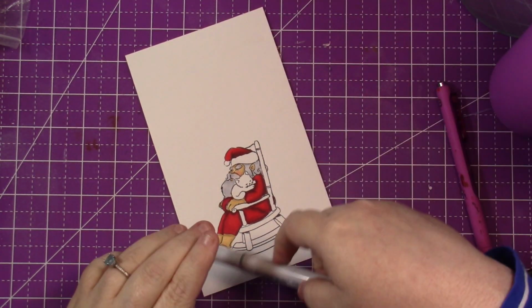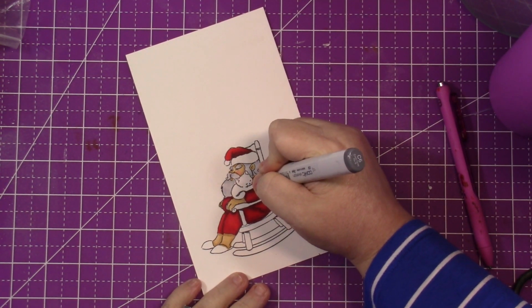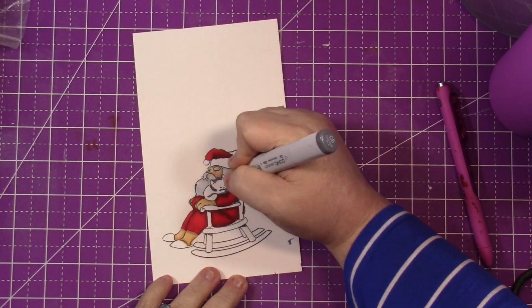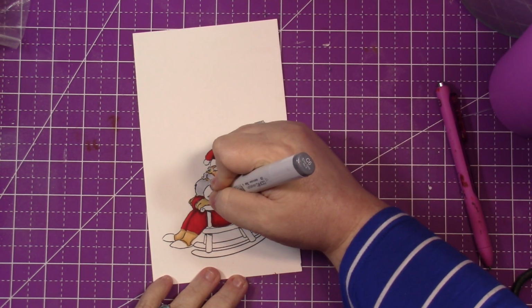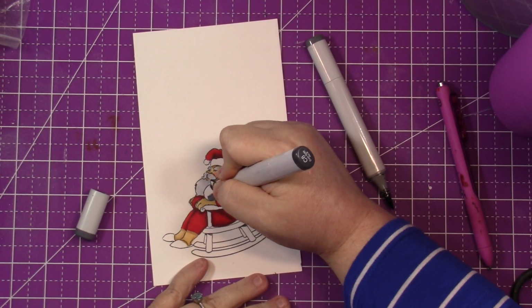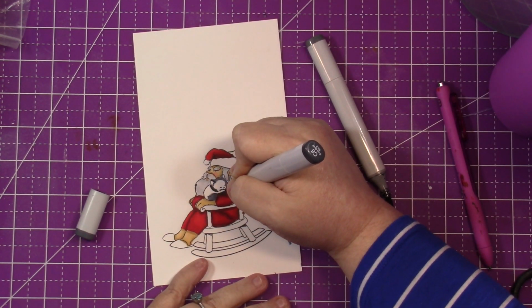So for the kitten, I believe I do C6 and C8. And yes, I didn't do a little gray kitty. I thought Santa would have a black kitty, since black kitties are the ones that don't get adopted for the most part.